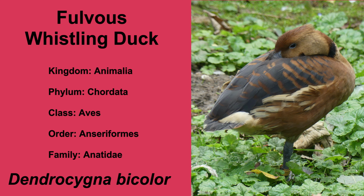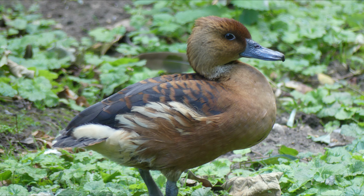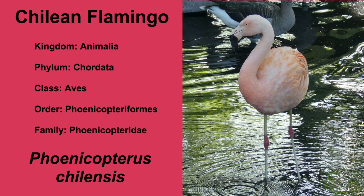Fulvous whistling ducks have a mainly red-brown plumage, long legs and a grey bill. They can give a whistling call when in flight or on the ground. They have a very wide range across 4 continents, preferring lowland marsh swamps or rice field habitats. Eggs in clutches of around 10 are incubated by both parents in turns.